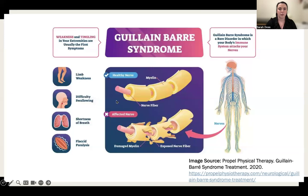Here we have an image that is comparing a normal nerve on the top to a nerve that has been affected by GBS. You'll see how the affected nerve's myelin sheath has been damaged, leading to the nerve fiber itself being exposed. This results in that peripheral weakness and oftentimes that tingling or pain symptoms.